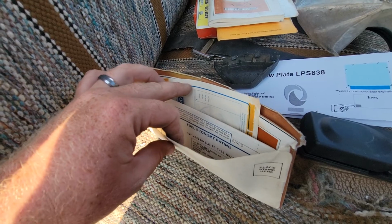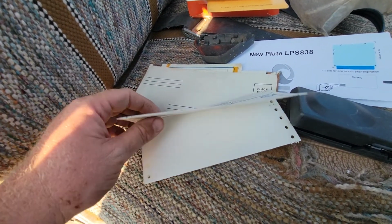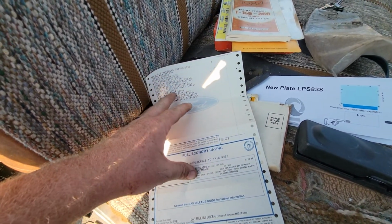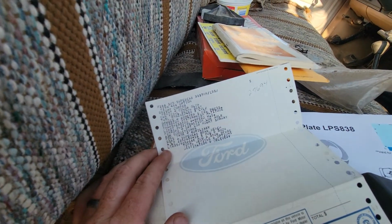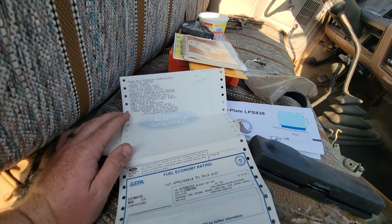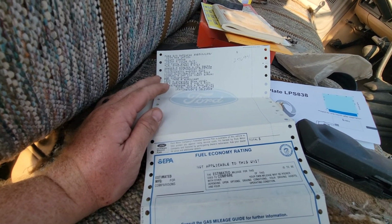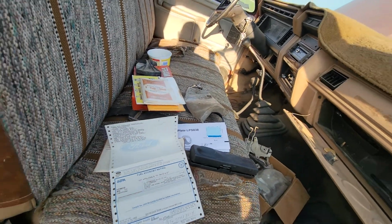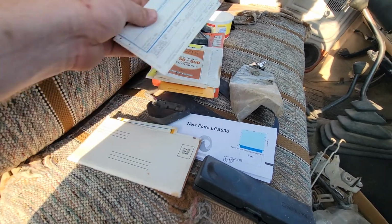Owner card, warranty identification, fuel economy rating for a 460. Let's see what that says. Because that's got to be 5 gallons a mile. Oh, is this original? Yeah, it is. This tells me all the stuff that came with it. Originally, the guy paid $27,000 for it. Came from Albuquerque, New Mexico. Fuel economy rating not applicable for this unit. Yeah, because it doesn't really get good fuel economy, that's for sure.